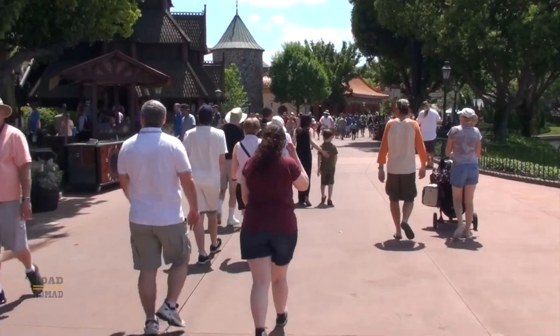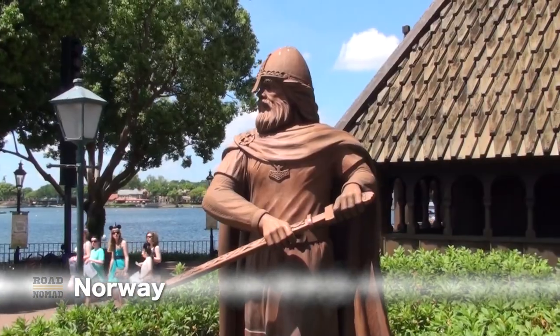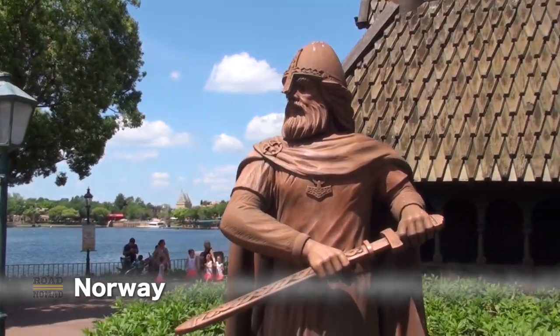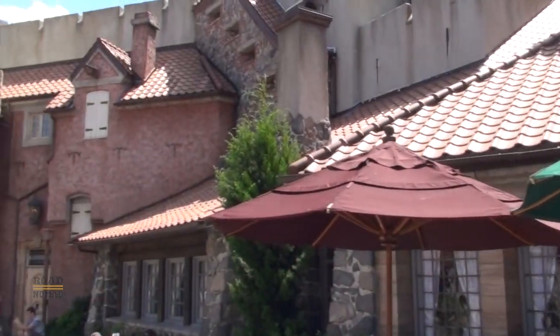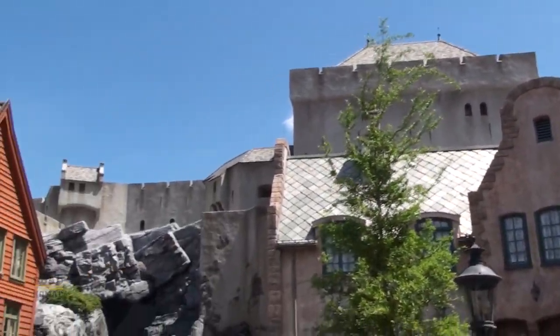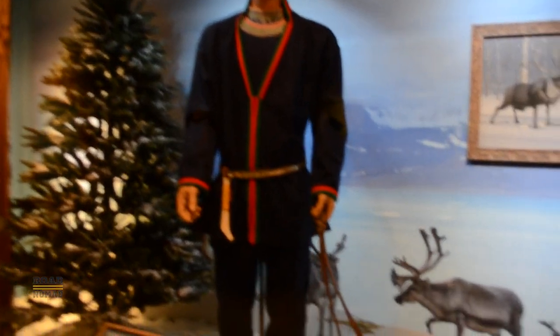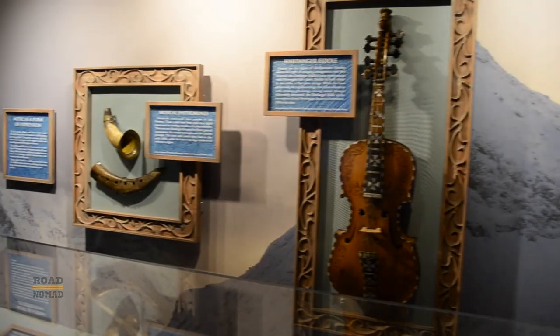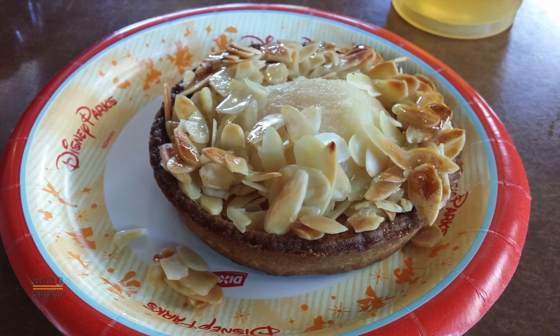We continue. The next country is Norway. The pavilion is designed as a Norwegian village with architecture from some of the different regions in Norway. They have an exhibit indoors as well. We eat a pear and almond dessert, which is delicious.